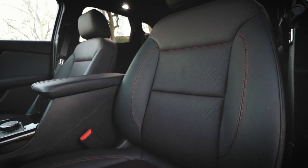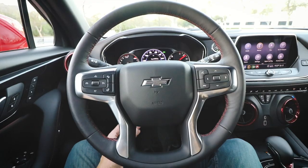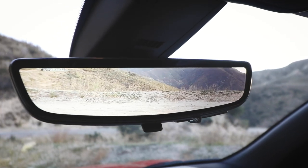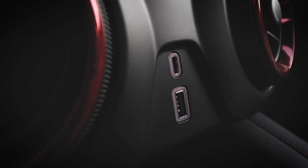On the positive side, the leather on the seats is of high quality, and those seats are firm but decently comfortable. You've got lots of features in here: heated and ventilated front seats, heated steering wheel, also power tilt and telescoping, dual zone climate control. This one also has the optional rear camera mirror, which is super cool. Optional wireless charging, and USB ports right here within easy reach.